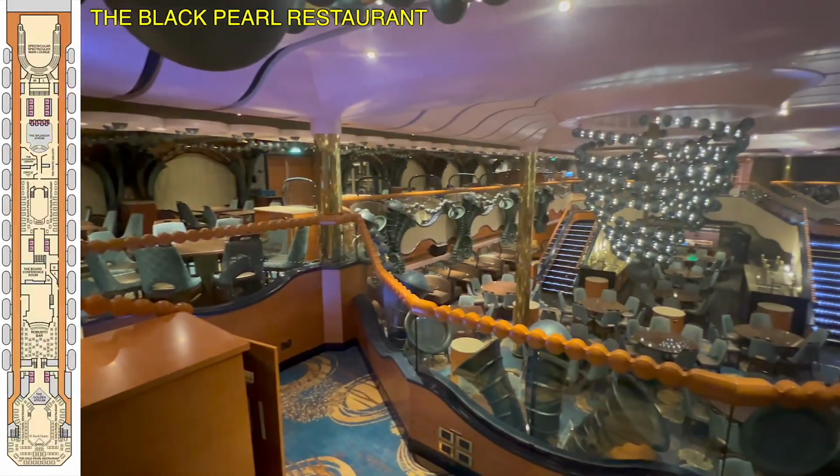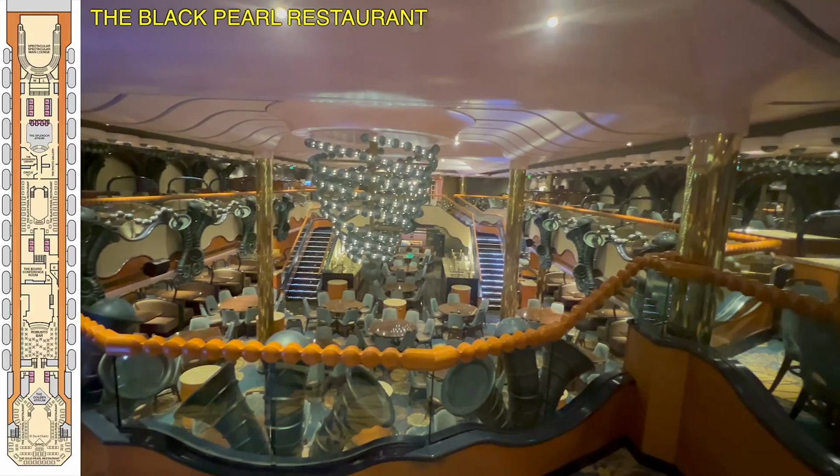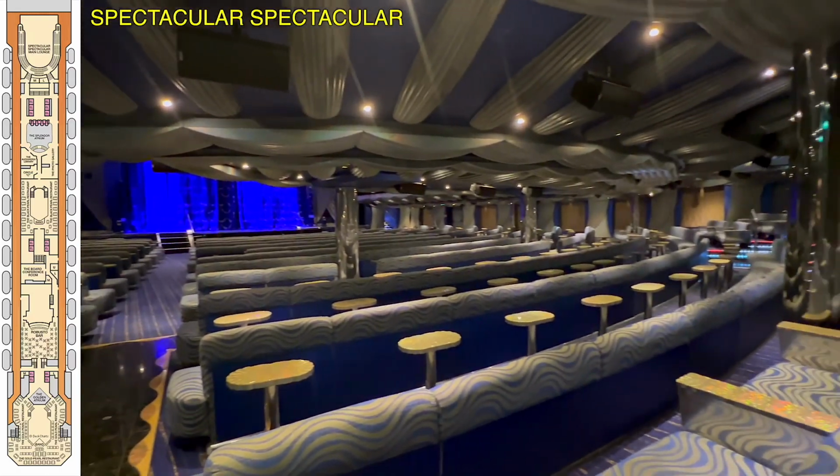Moving up to Deck 4, the Atlantic deck, here you'll find the top level of the Gold Pearl and the Black Pearl restaurants, and also the top level of the Splendor lobby.